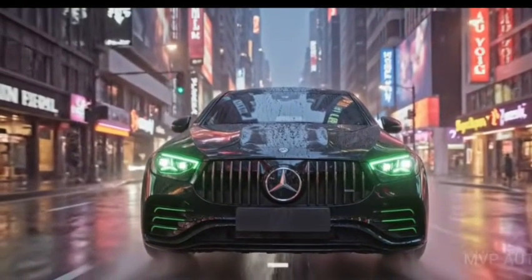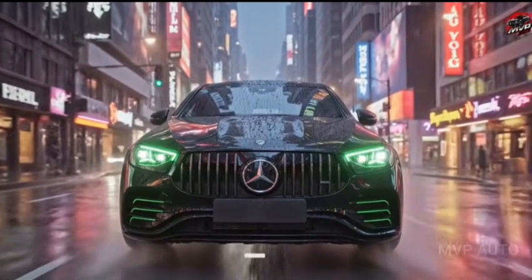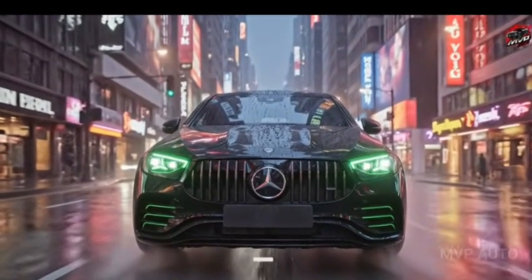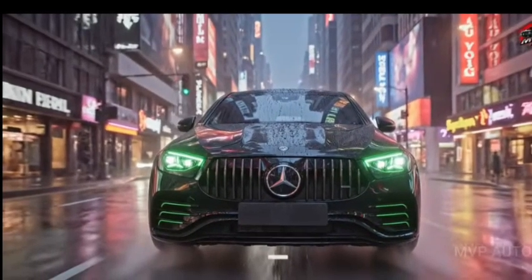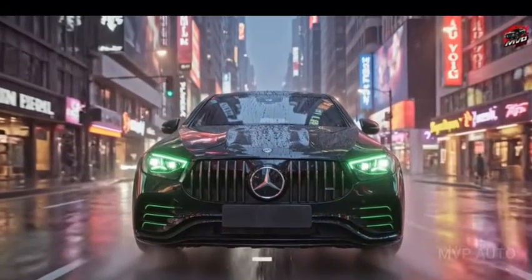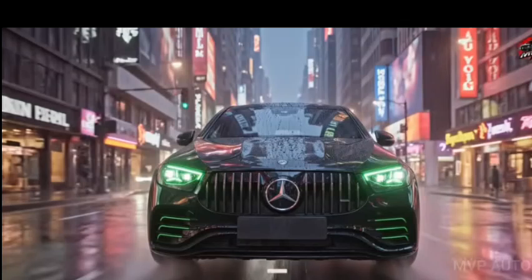The shift to electric has reached one of the most iconic luxury sedans, and this time it is not just an upgrade. The 2027 Mercedes-Benz C-Class transforms everything we thought we knew about compact luxury. With a bold new platform, an impressive range that pushes beyond expectations, and a design language that blends elegance with futuristic intent, this is not just another C-Class. It is a statement about where Mercedes is heading next.